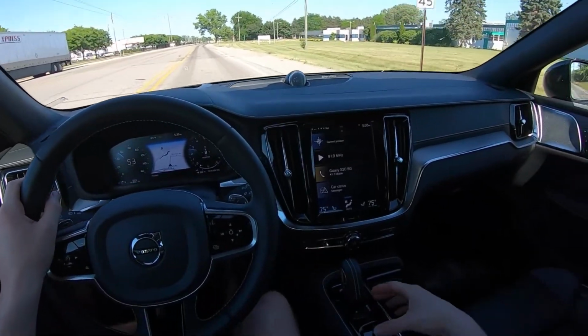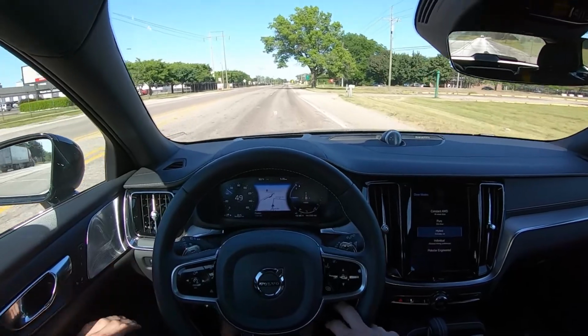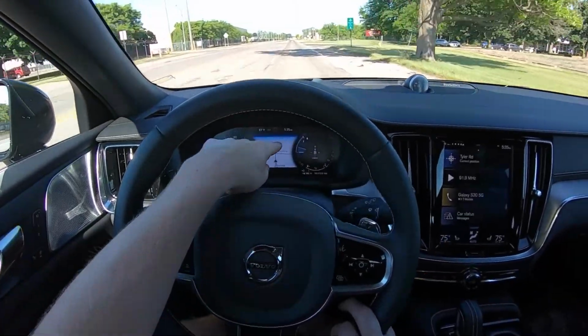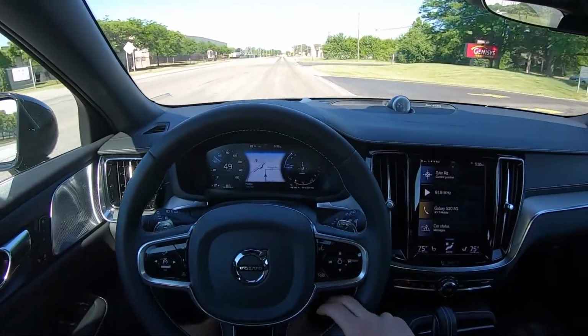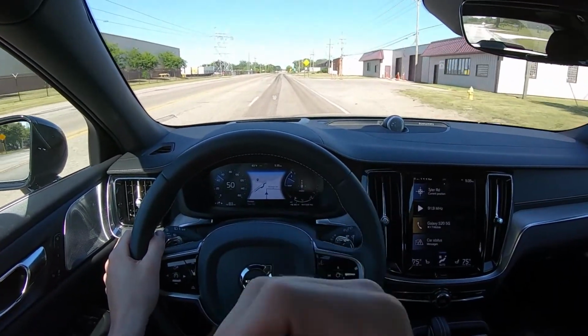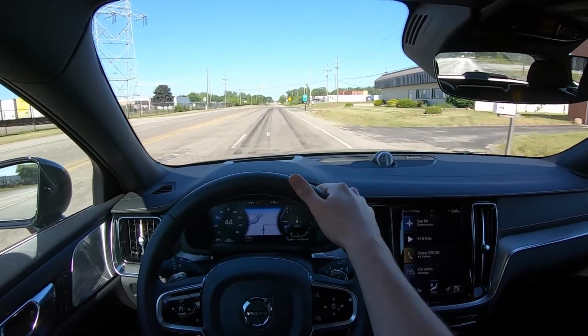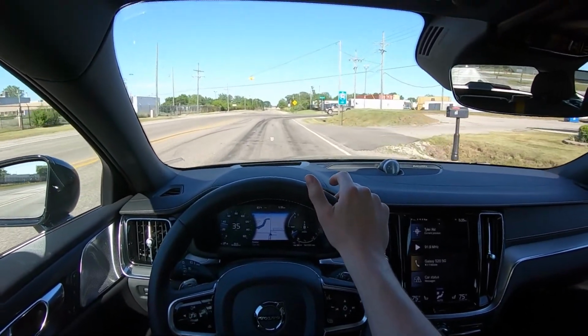So what you can do, if I switch back into hybrid mode here, right now, the engine's going to shut off in just a moment. So I can see right there by that little water droplet looking icon that just went translucent that I was using gas and now I'm not. If that turns white, that means I'm using gas again.